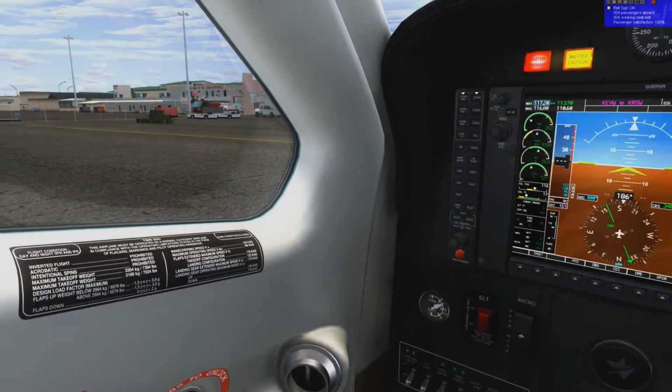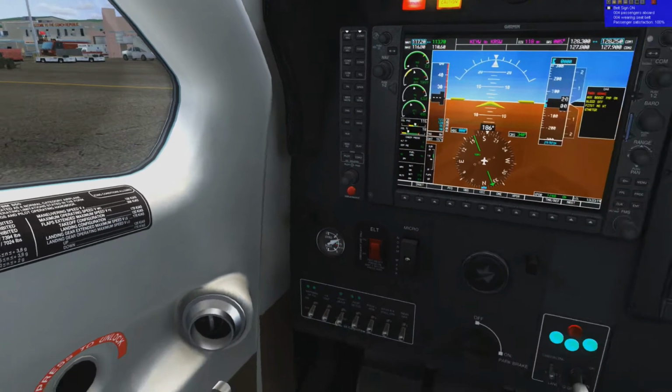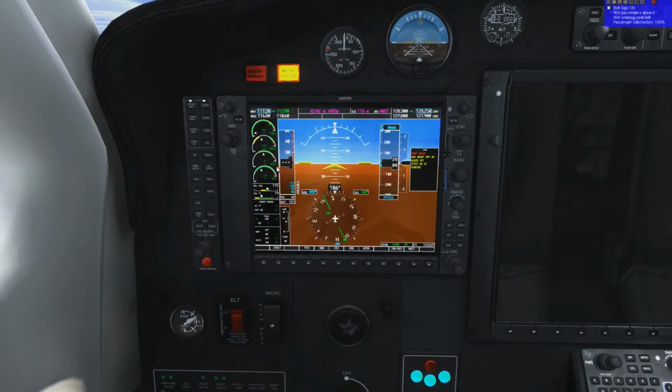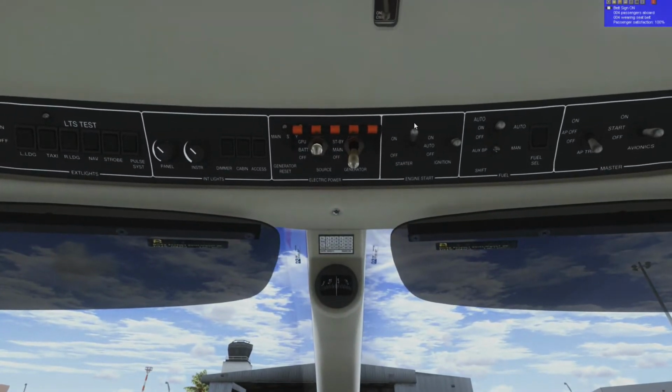Make sure we're flying forward. Yeah, it looked like it was stuck at 11. I didn't see it get to 13. Right here, it looked like it was at 11. It never even got to 13, although it doesn't say exactly 13, so I'm not too sure. All right, we can turn off the starter.